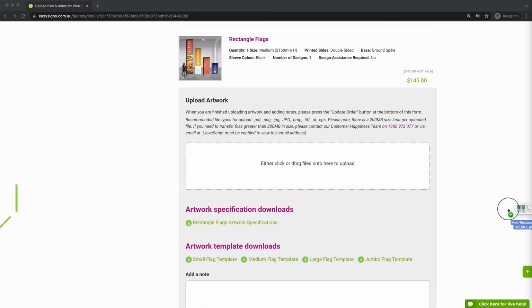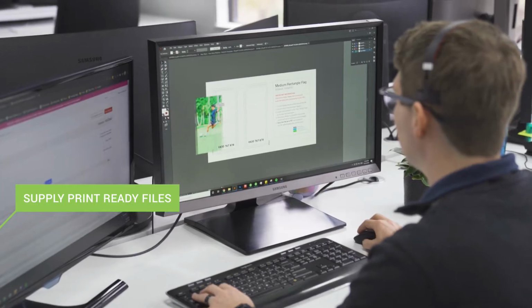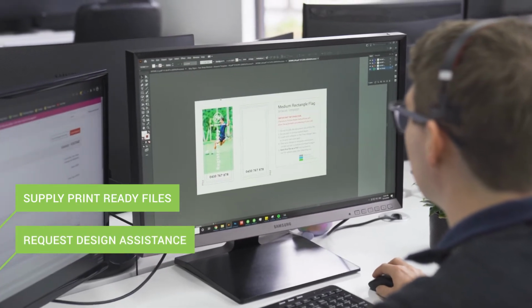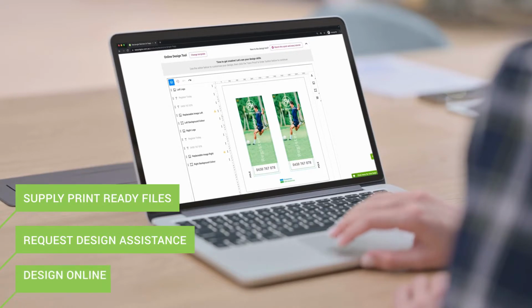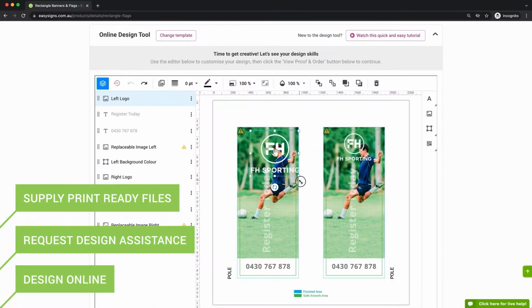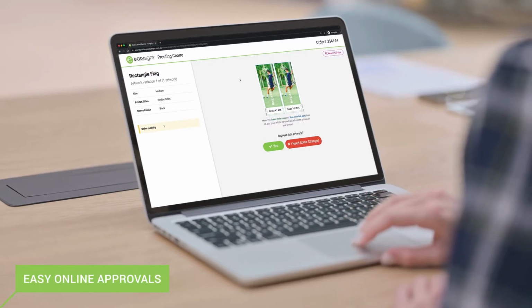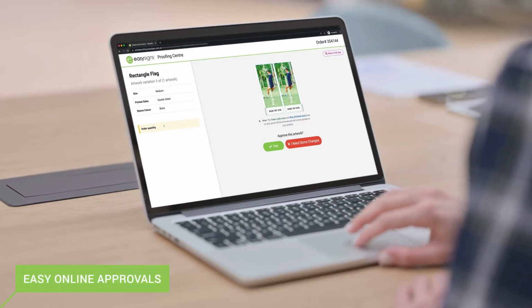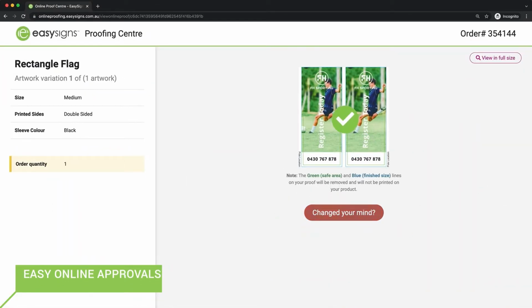You can drag and drop your print-ready artwork to our website. You can have our experienced team lay out a masterpiece for you within 60 minutes, or we make creation simple with our easy-to-use online design tool. You will then receive a link to our revolutionary online proofing centre. If changes are required, our design team will revise in an average of 30 minutes. Otherwise, you can approve the job at any time.